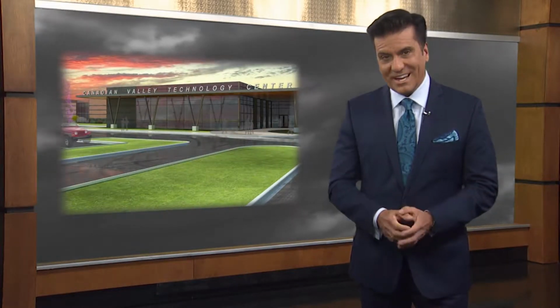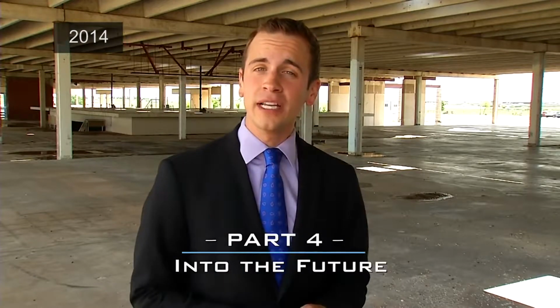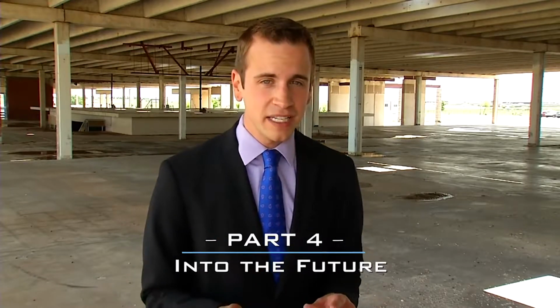So with the students in temporary classrooms, the focus shifted towards the future. And that is where we pick up our story. One year later, the bond issue to fund this project has already been passed and progress is being made. The skeleton of this building that you see behind me will stay as part of a brand new campus.